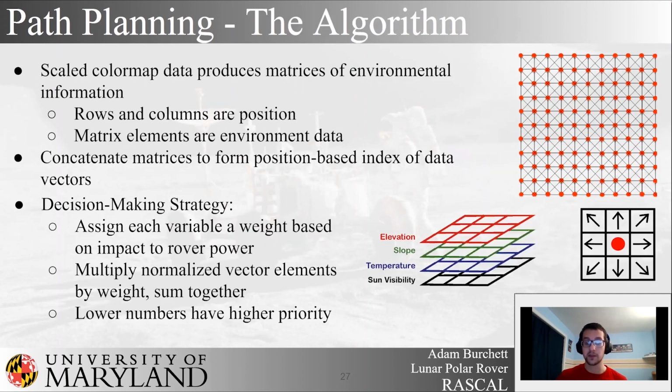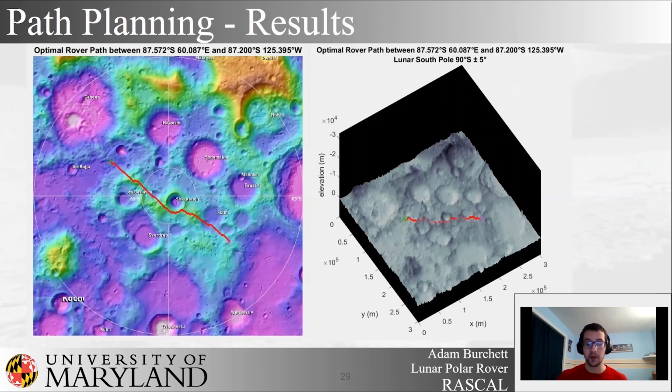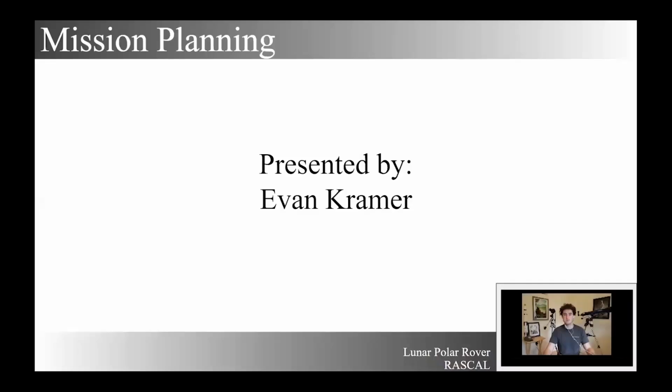Once the data set for the lunar environment is created, each position on the moon's surface is given a weight based on the impact that the environment at that position has on the rover's power supply. Then, Dijkstra's shortest path algorithm is implemented in order to find the optimal path based on environmental conditions. Seen on the left is a 2D map of the route between 2 points of interest, and on the right is a 3D representation of the same route. As can be seen, the rover cleverly avoids the ill-suited conditions of the Shackleton crater when traversing between 2 locations.